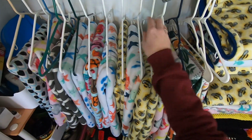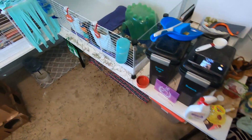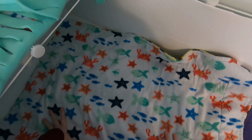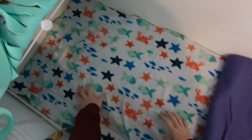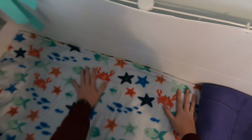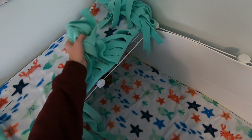Let's do ocean. Do the ocean print. I like the ocean print a lot. It's hard to reach back in their corner there. Give them their ball back.